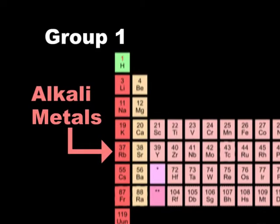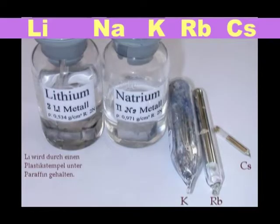The most dangerous of the metals are those of group 1 of the periodic table, shown in red. We call them the alkali metals. They are lithium, sodium, potassium, rubidium, cesium and francium. We never find them free in nature. If they did, the rocks would explode when it rained.